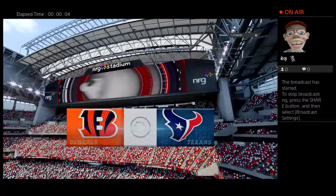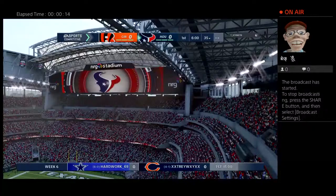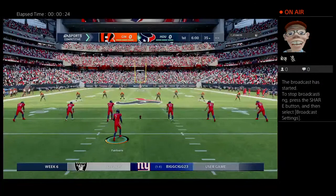Football from NRG Stadium in Houston. Nothing like the fanfare of introductions to an NFL game, and that was in evidence a moment ago. Fireworks, pyrotechnics, you name it, this crowd is ready as their guys get set to match up between the Cincinnati Bengals and the Houston Texans. And we are underway from NRG Stadium in Houston.